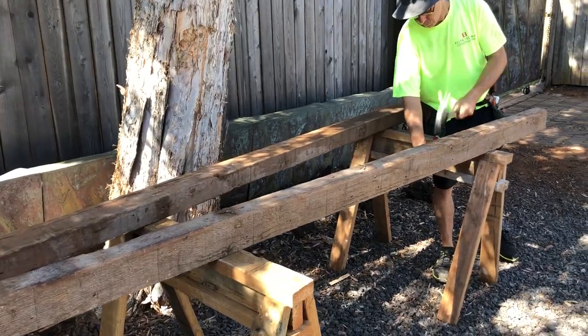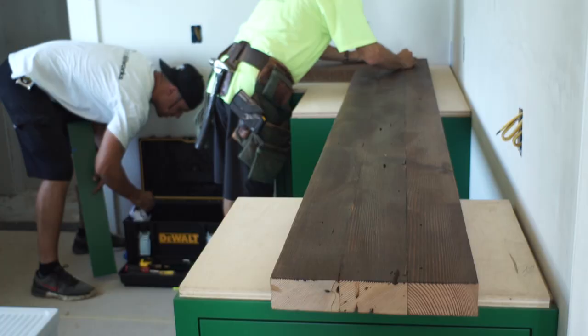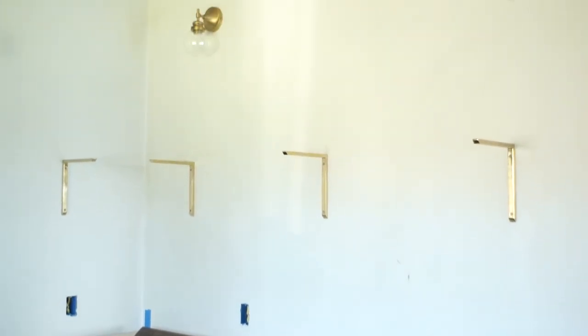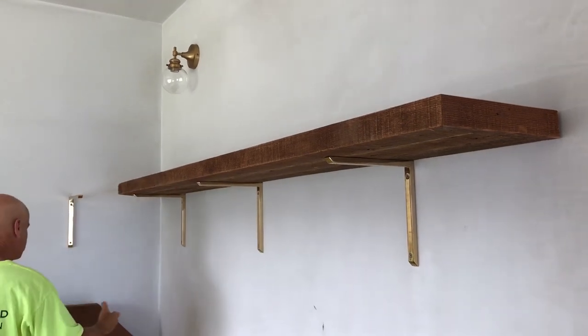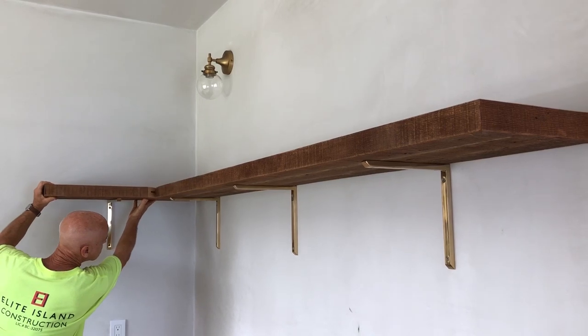We decided to take those, get all the nails out of them, get them straightened, cut them to the right size, and make a beautiful shelf that's gonna last forever. So what we've done basically is taken something from inside the house that wouldn't really be seen before, and now we've made it kind of a focal point and a feature of that kitchen, to where when they set things on that shelf, they're physically touching the 100 plus year old history of this house.